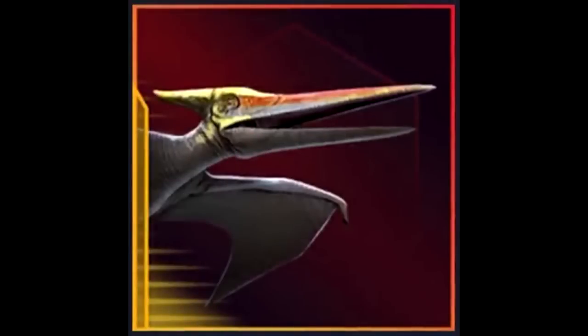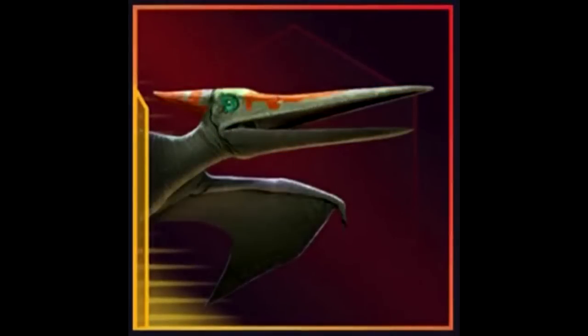Then there is a new Pteranodon. Actually, I believe there are two new Pteranodons. I'm not too big of a fan of this paint scheme from what I can see. Again, who knows what it will actually look like when it does release. But this one, if it looks anything like the image here in the app, I don't really like it too much. But I think this other Pteranodon here looks quite appealing. I will be intrigued to see this one.